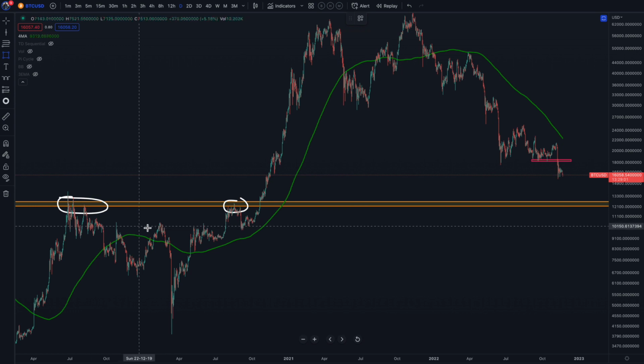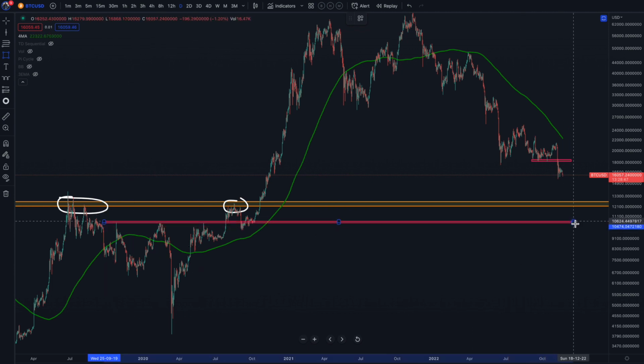And when you look at this chart, you can see quite clearly that there is another level here which is still on the table based on these levels over here. So if you draw that line, that comes to around the $10,500 mark here. So there are two levels at the bottom of this trend that we've got here, at 12,000 and 10.5.